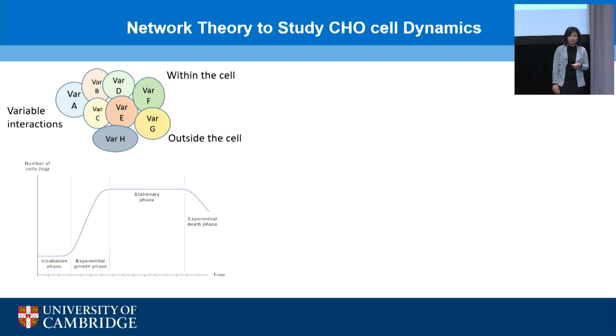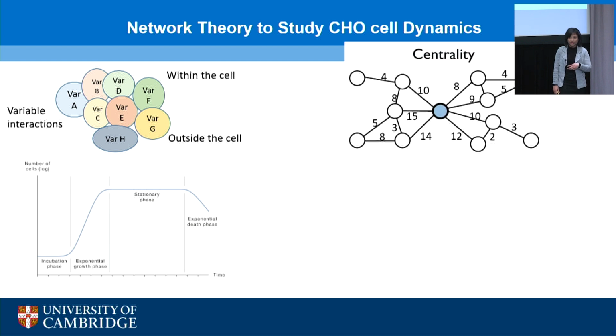The easiest way to learn about interactions is through networks. We heard in a previous talk about networks. A network is very straightforward. You have nodes, which are basically entities, in this case different variables, and then you establish an edge between them if they are interacting with each other, and then you assign a weight depending upon the strength of the interaction.